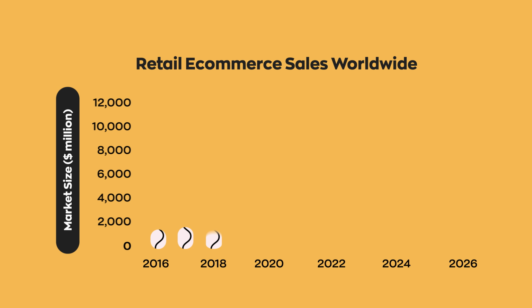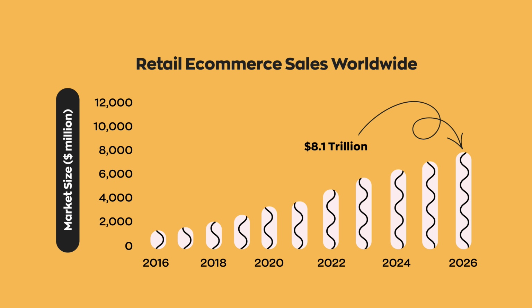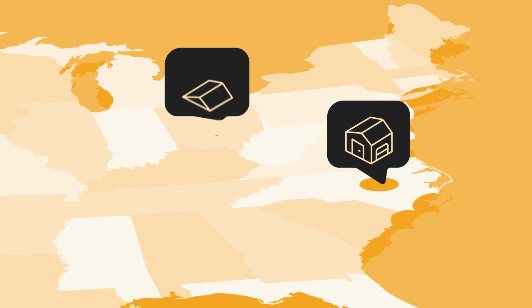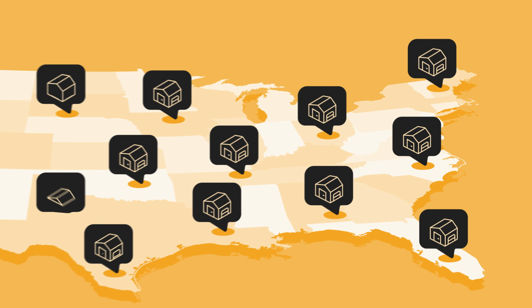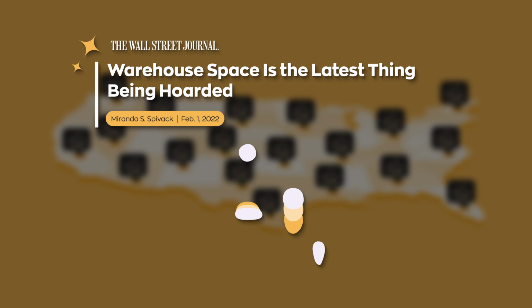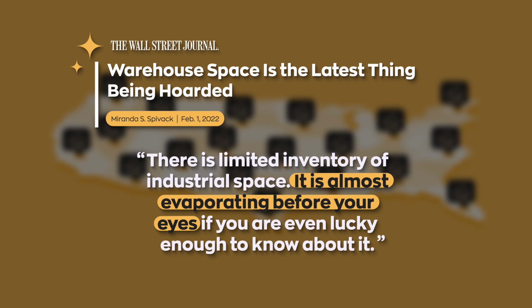This is why experts are predicting the global e-commerce market will reach $6.3 trillion in 2023, and they're forecasting this number to climb to $8.1 trillion by 2026. So, what does this mean for warehouse space? Well, according to a recent study by CBRE, for every $1 billion in additional e-commerce sales, retailers will need 1.25 million square feet of warehouse space. This real estate squeeze has many large retailers gobbling up commercial space at an alarming rate.